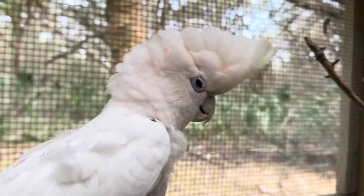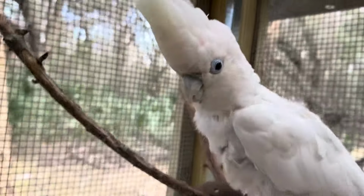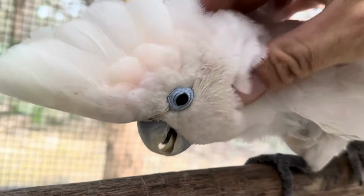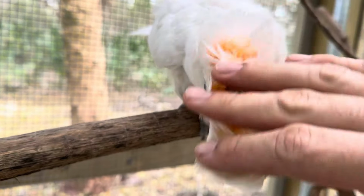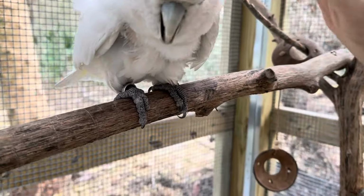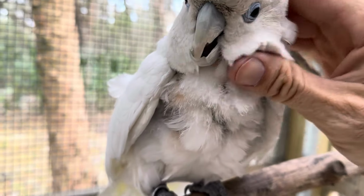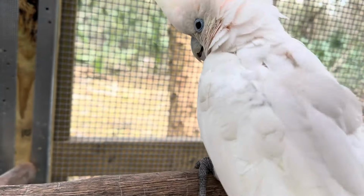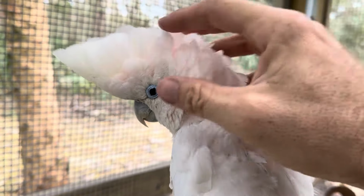Hi, Chloe. Hi, baby girl. Oh, this sweet baby girl. You talking? Look at all that pretty orange you got in there. So Chloe is a Solomon's cockatoo, also called a Ducorps. Oh, this pretty girl. And she came to the rescue after, sadly, being stuck in a garage for years full of cigarette smoke because she screams a lot.